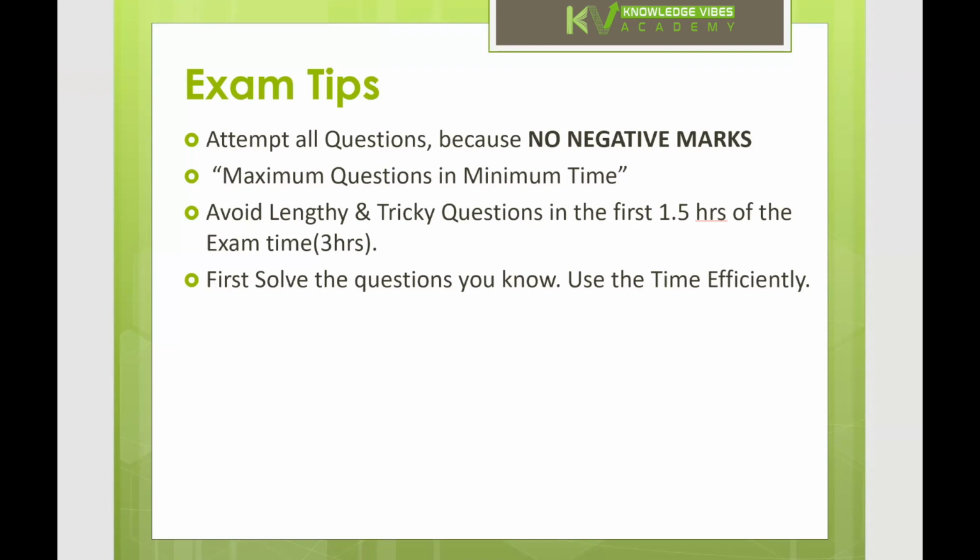First answer the short questions, and then come to the lengthy questions where you need time to go through patiently and write. If some question seems tricky, and you will have to apply your mind for some time, reserve that also to the end. For the first half, 1.5 hours of the 3 hours of exam time, avoid only lengthy and tricky questions. Do the comfortable, easy, short questions where you are very confident.